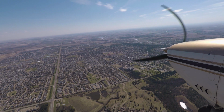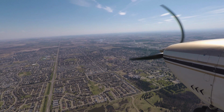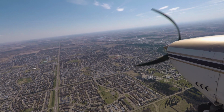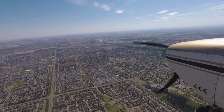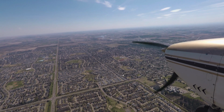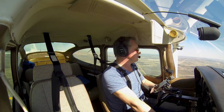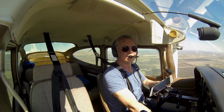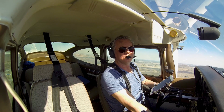We're going to bring on our carpet heat, start a bit of a descent here. Typical warm afternoon with turbulence. Red Deer Radio, Golf X-ray Zulu Sierra is reporting Slacks at 4,600. Golf X-ray Zulu Sierra, roger. We'll report crossing overhead, X-ray Zulu Sierra.